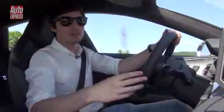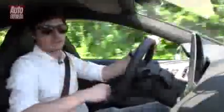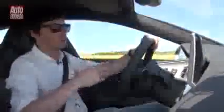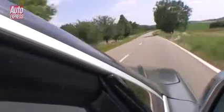In terms of handling, you get absolutely loads of ability with this car, and it just grips and grips and finds traction where you absolutely wouldn't expect it to. So it means you can go into a bend on the brakes, you can accelerate as hard as you want out, and it will just find traction and just explode out of the corner. It's so fast and so capable.